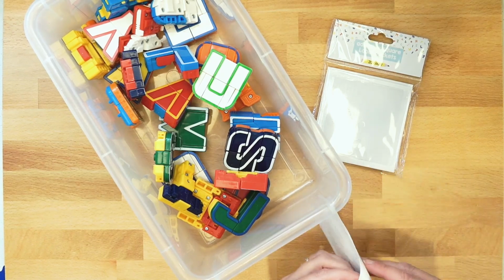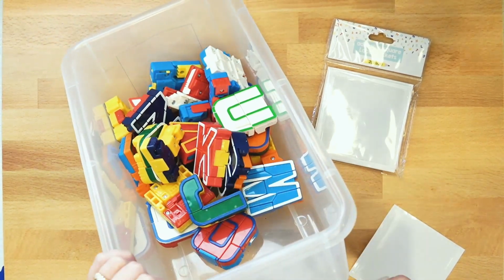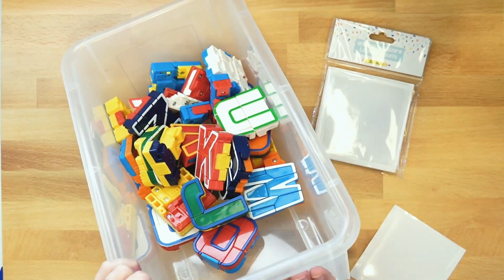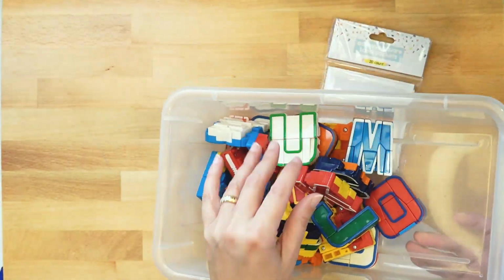And then I'm going to take the backing off of this sticky label pocket, and I'm going to put it right on the end of the tub. Let's see if I can show it to you. There you go.